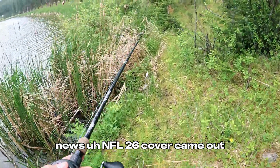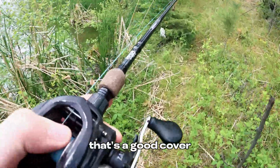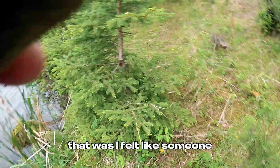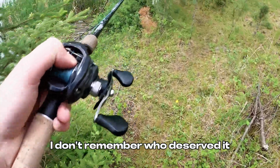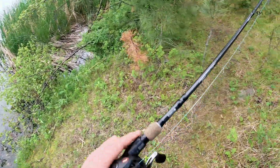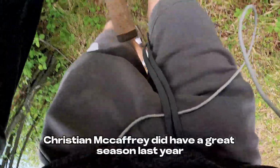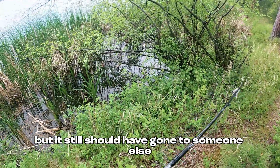New NFL 26 cover came out. That's a good cover now. I didn't enjoy Christian McCaffrey's last year. I felt like someone, I don't remember who, deserved it. I just know I feel that someone else deserved it. I mean, Christian McCaffrey did have a great season last year, but it still should have gone to someone else.